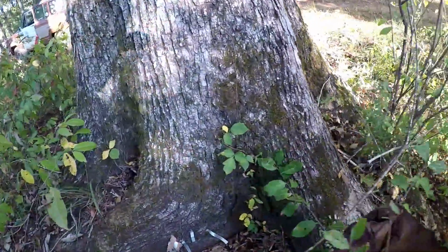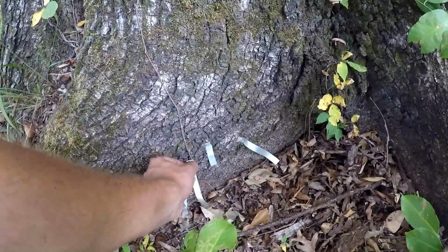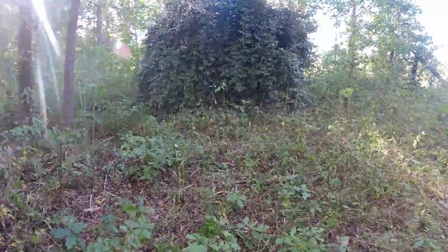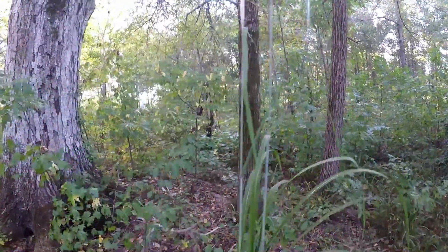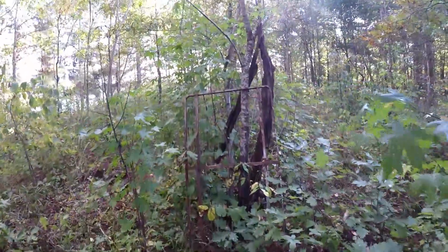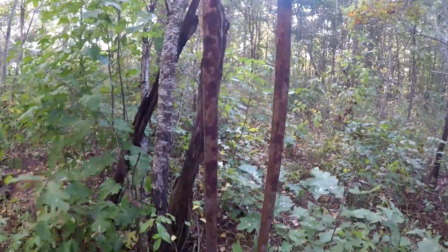Look at that. I wonder what the purpose of that was. It's not old. Huh. It's not old at all. Those are newer nails. I never know what people have in mind when they do stuff. But yeah, these trees were totally the front of the house. I wonder what this was, or if it even has anything to do with the house.